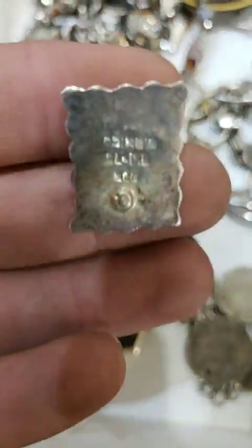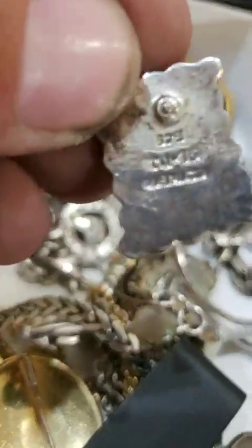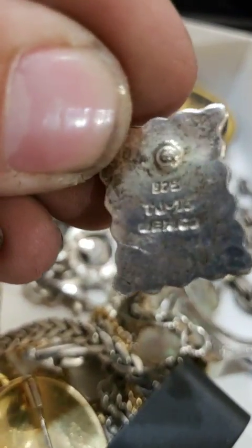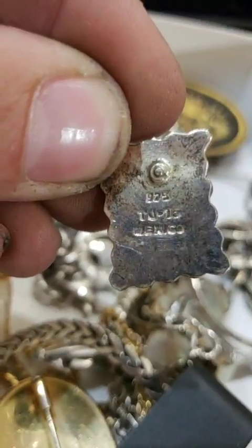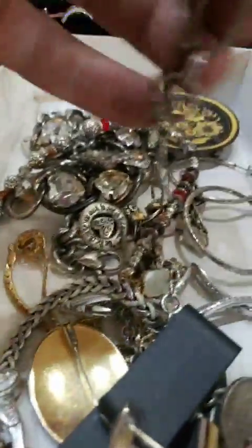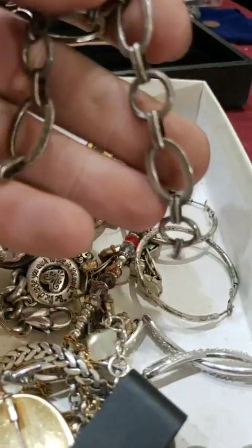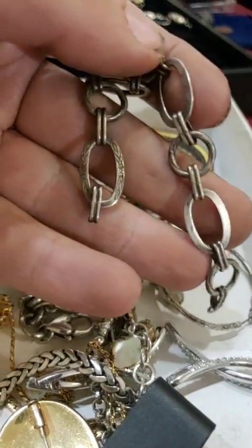22 with Jeff Marshall. You got a little silver piece here. It was an earring, but now it's like a silver bar. See the 925. 22 with Jeff Marshall. What else is in here? Oh, here's another silver bracelet. Look at this. I mean, there is silver in here, guys.